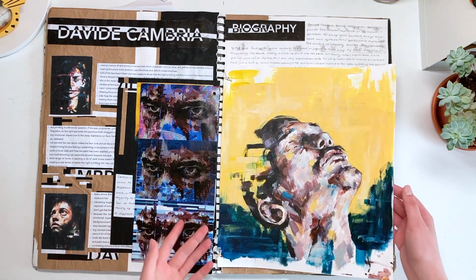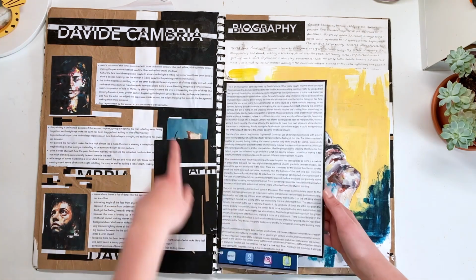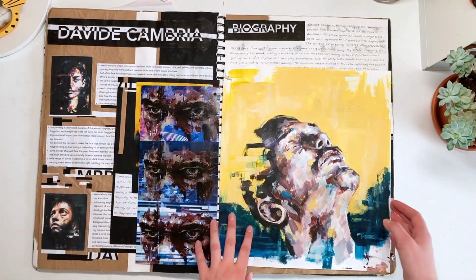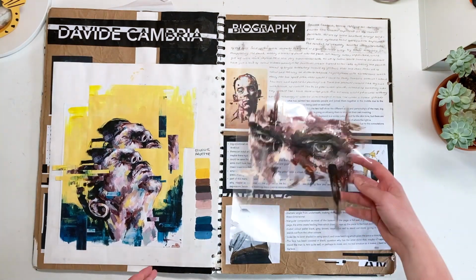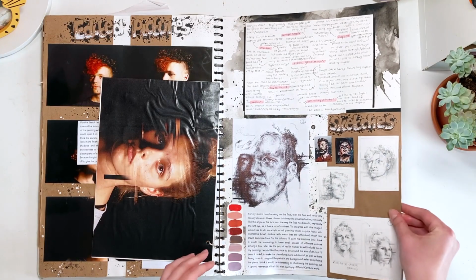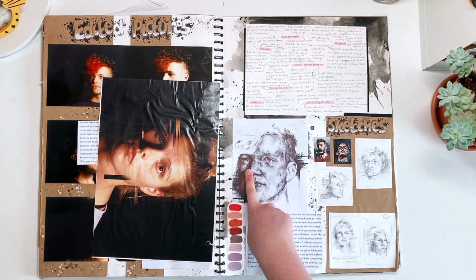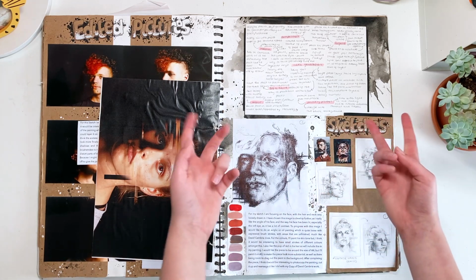I don't just want to paint portraits my whole life. This was a copy of this artist's work here, David Cambria. God, this is a blast from the past, just looking at all this. This is a thing I did on some plastic sheet. I used to do a lot of biro pen drawings. Can you believe it? These are sketches.